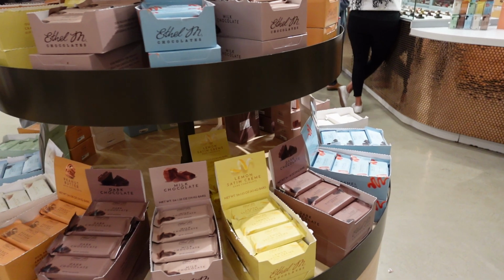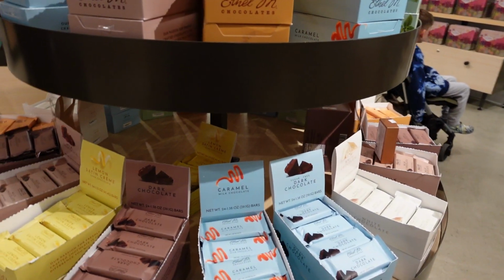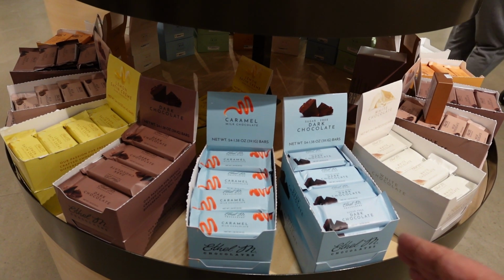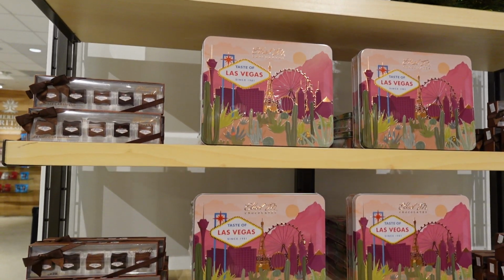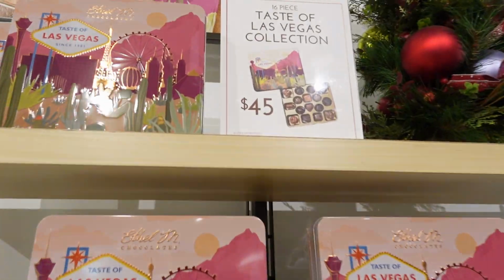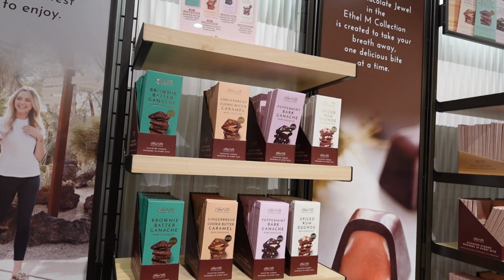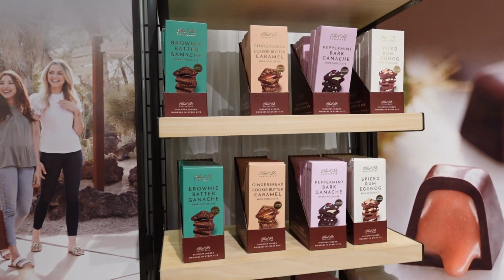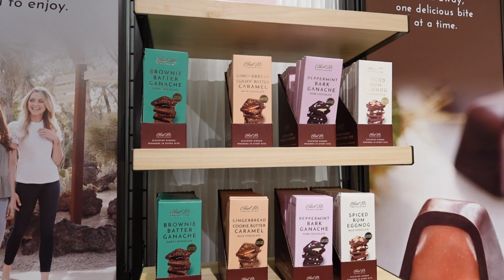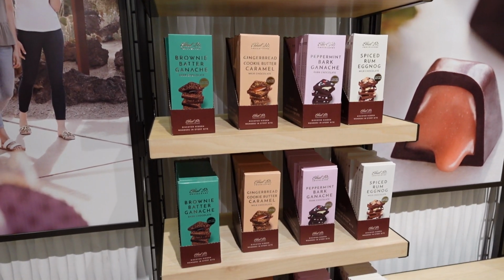As we walk around, we can see the different varieties they have. They even have sugar-free dark chocolate right here on the right in the blue. For $45, you can get this Taste of Vegas Ethel M chocolate tin. And this is what's in that chocolate tin. Well, over here, there's larger chocolate bars. They're $9 each. You can see here we've got brown batter ganache, caramel, bar ganache, and so forth here. They've got all sorts of different flavors.